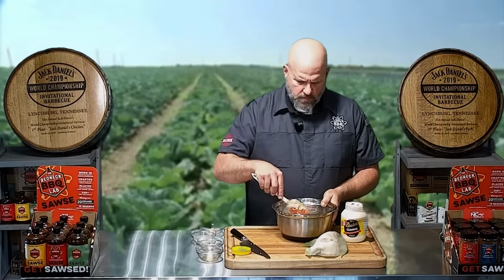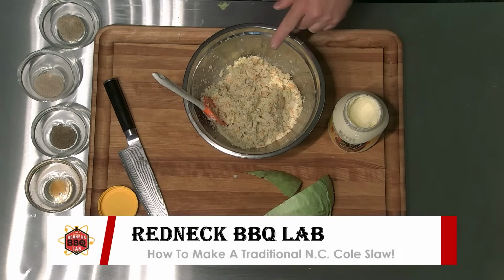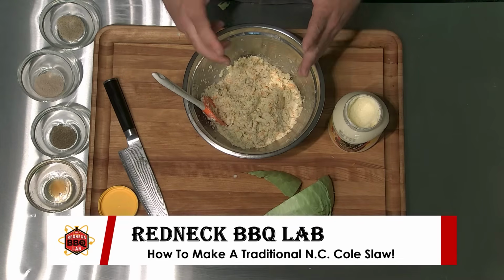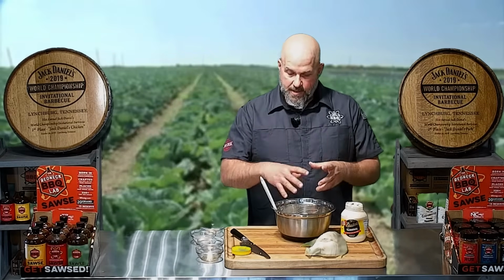But that's pretty much it. And I'm just kind of eyeballing it right now. It looks kind of dry, but let me tell you something about slaw. One of the things about slaw is when you grate slaw, that slaw is made up of probably 75–80% of it is water. This slaw, once the salt that's in that celery salt and some of the salt that's in that vinegar salt, it's going to start pulling some of this out. It's going to make it a lot more wet later on as it sits.